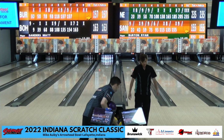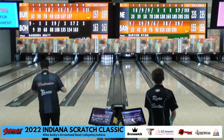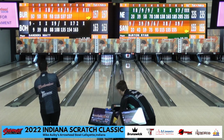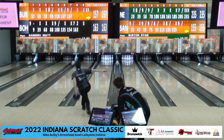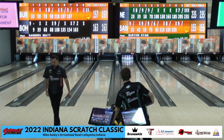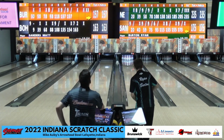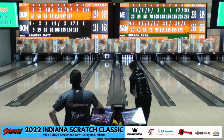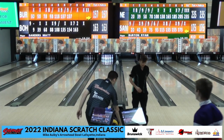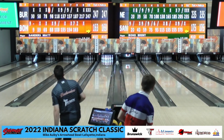Oh, great shot. He got that from one in too. Standing right behind, so I can see that lay down pretty good. And that was inside a target. Just a little. Must strike there. Big shot for Matt Sanders. He's just trying to stay close right now. Well, this will put Ryan in the 240s. He's got about a 5 or 6 board.